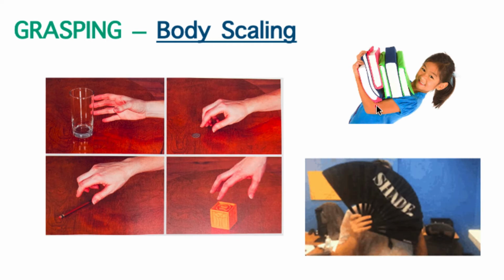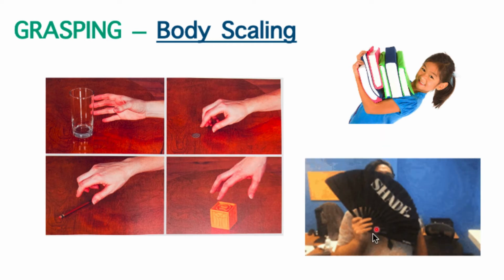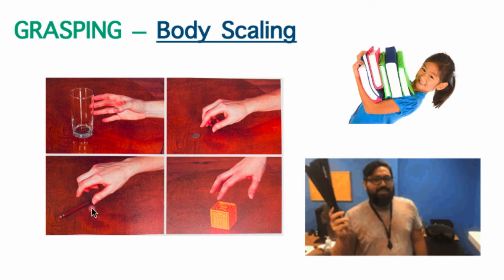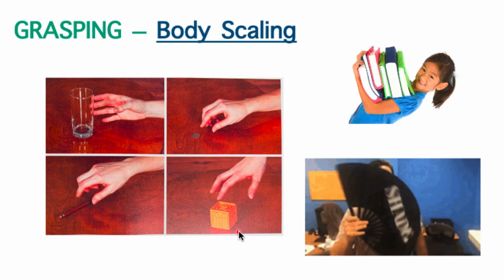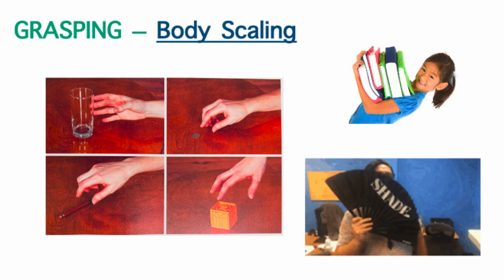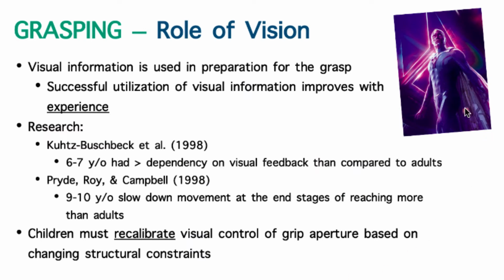So in order to body scale objects, we have to appropriately process visual information, because clearly what we see, or how we perceive the object in our environment, is going to influence how we interact with it. So I thought this was just comical because it's some Marvel humor.